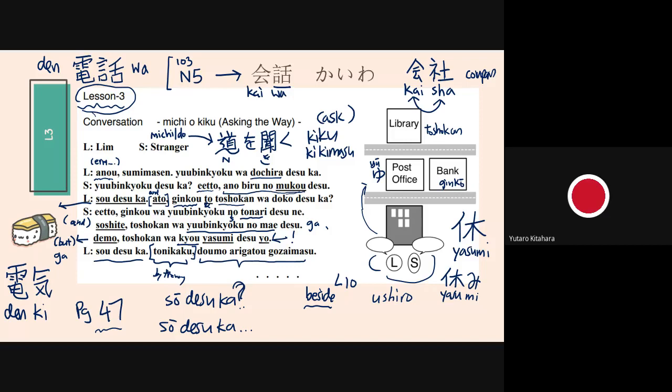I believe it's a bit trickier compared to what you learn in the textbook, right? What we learn in lesson 3. But no issues, I think you can understand. Okay, more practical situations. Next, we still have one more.